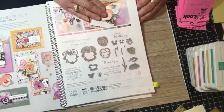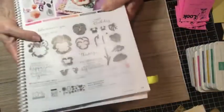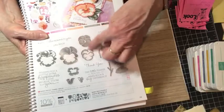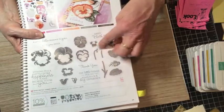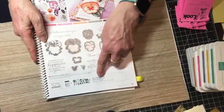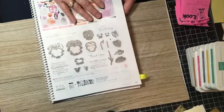One other thing I wanted to tell you is that if you see an image that is kind of grayed around it, it looks like something's actually been punched out. It's because it has a coordinating die. So these images here have coordinating dies. This one does not. These have coordinating dies, this one does not. These do, and it will tell you how many stamps are in the set, and then it should tell you how many are in the dies too. I had never noticed that.